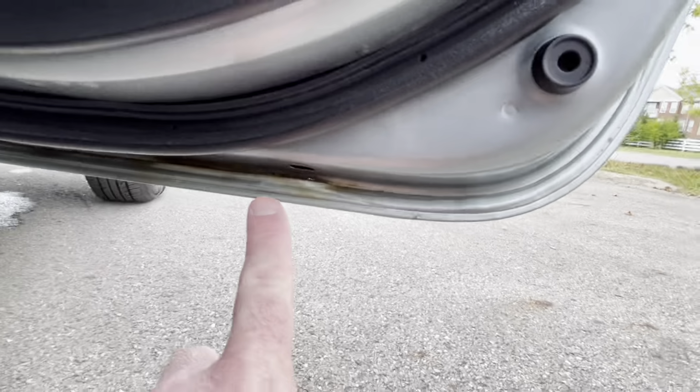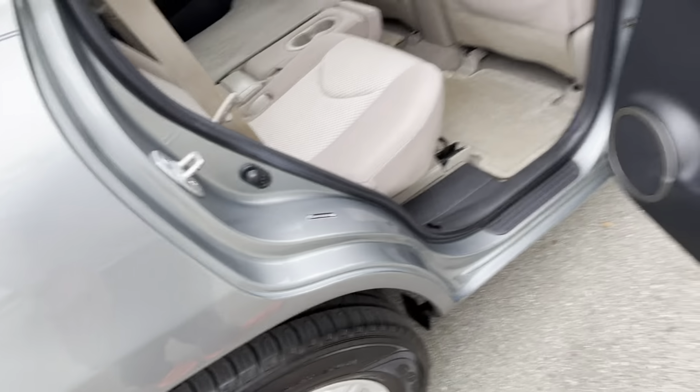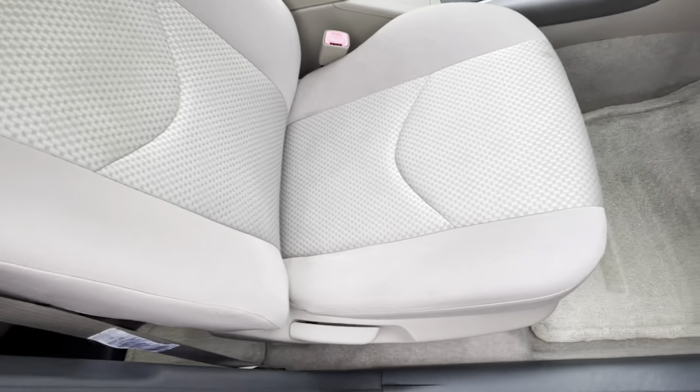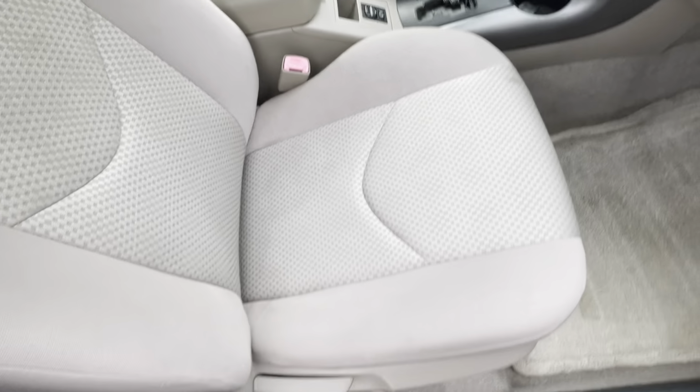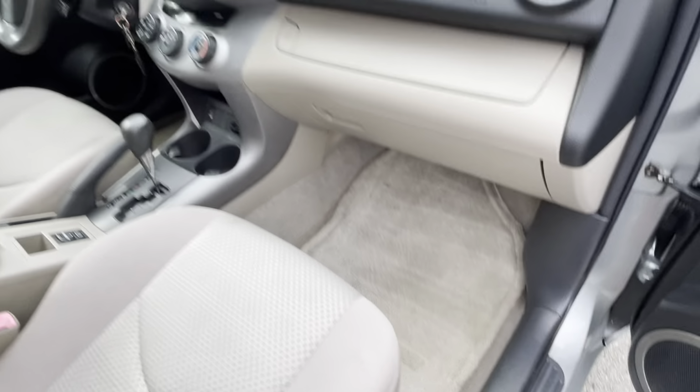Same thing on this side. Looks like just a little bit right here on this seam seal. Not a big deal. Just keeping it clean would keep it like that for a long time. And finally, passenger seat. Really nice, just like the rest. This original floor mat as well.